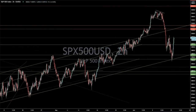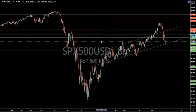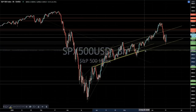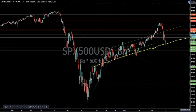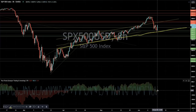Let's fall back one second. Let's look at the 8-hour time frame. Let's just give ourselves a little bit of deeper perspective. You could see that while we're above this trend line over here, everything continues to remain pretty bullish in the markets. I'm going to pull up the true trend. I want you to see that we are now crossing back to an upward trend on the true trend.